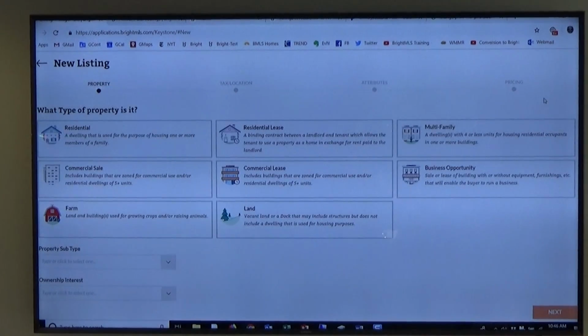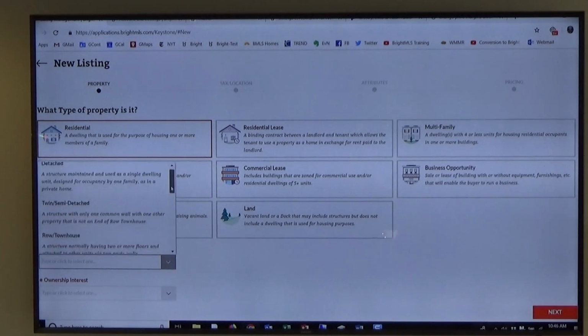It's going to ask me questions. What kind of property is it that you're trying to list here? Is it residential lease, which would be a rental, or a multifamily, like a duplex or triplex? Let's say it's residential. I'm going to choose residential. Then we're going to ask you, what kind of structure is this particular property?